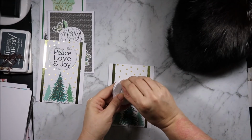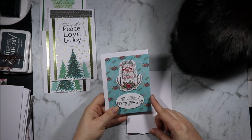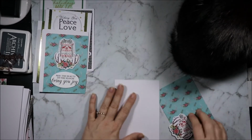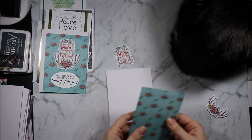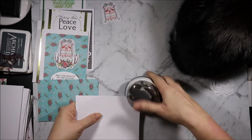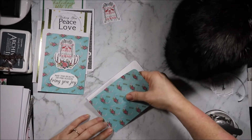Next I have the Peace, Love and Joy, and that one's done. Next is this card. I wasn't sure what to do with this paper. It has the antlers and poinsettia, so I just took the jumper with the pink deer in it and added them. I have to corner around that on large and corner around this one on large. Just going to add a tiny bit of extra tape in there, and I am cutting this all the way up to the side.